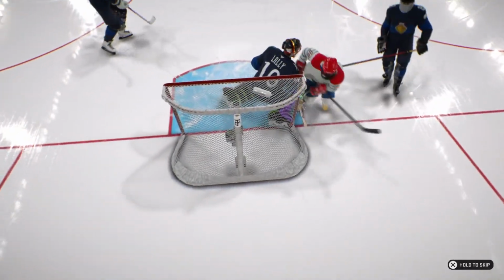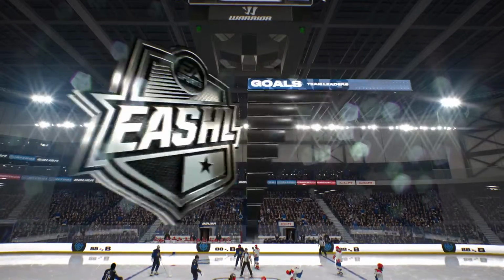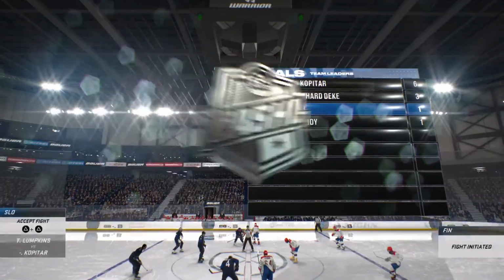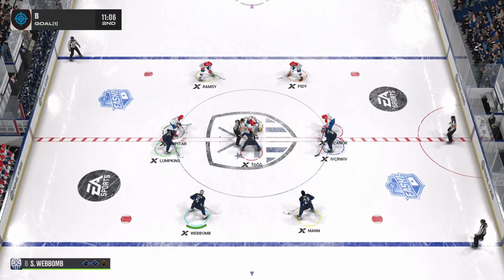I love the way that he creates the space with his speed here. And if you look at the way he attacks, he knows exactly where he's going to go. He's driving play because he trusts his feet. He is so fast. He blows by the defender, and then he puts it in. That's just great from start to finish.